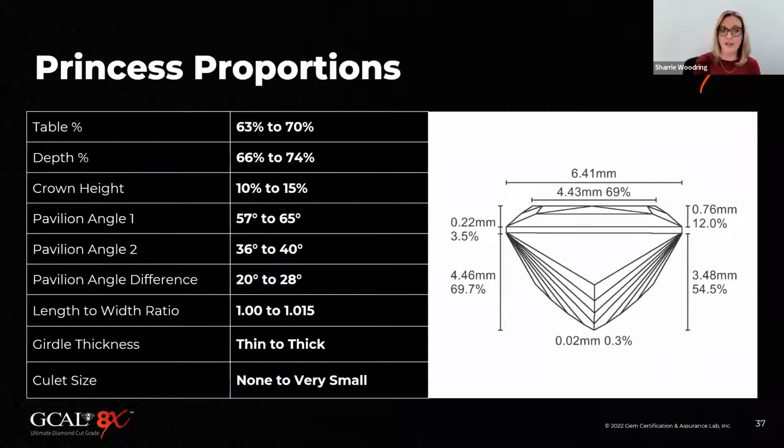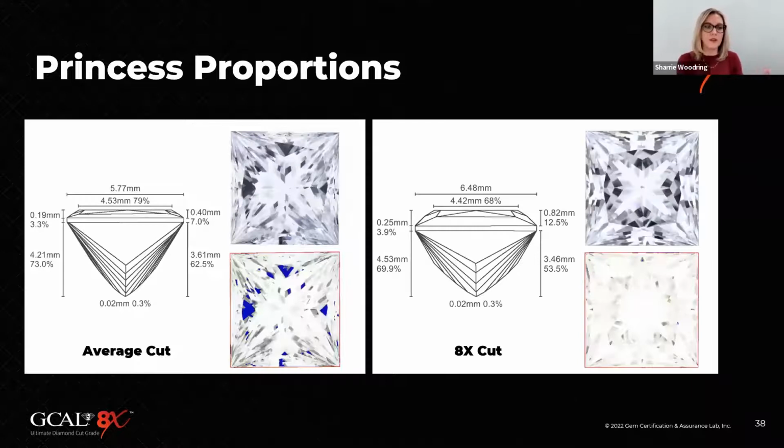These are the proportion ranges for princess cuts. These were established by data mining actual light performance results and correlated to these specific proportions. So let's look a little closer. Here you see an example on the left. This is an average cut, and then on the right, a princess cut. The two notable differences in proportions are the crown height, which directly correlates to brilliance. So an 8X princess must have a crown height of at least 10% and less than 15%.